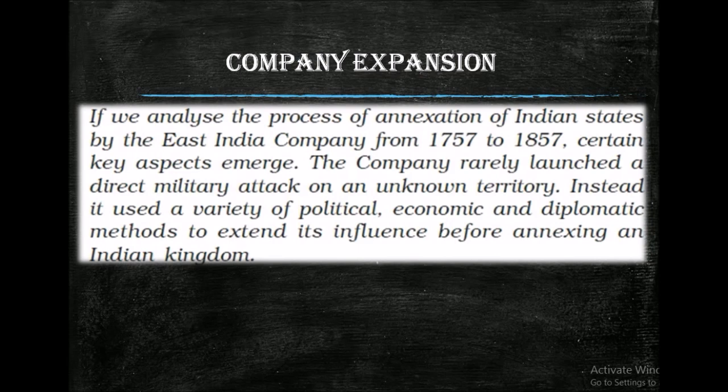If we analyze the process of annexation of Indian states by the East India Company from 1757 to 1857, certain key aspects emerge. The company rarely launched a direct military attack on an unknown territory. Instead, it used a variety of political, economic, and diplomatic methods to extend its influence before annexing an Indian kingdom.